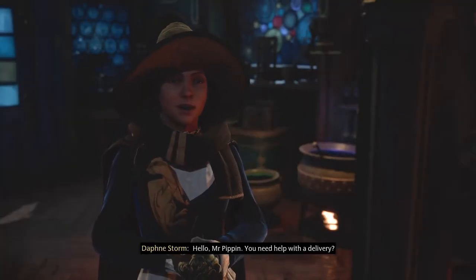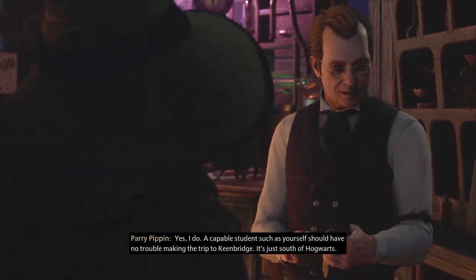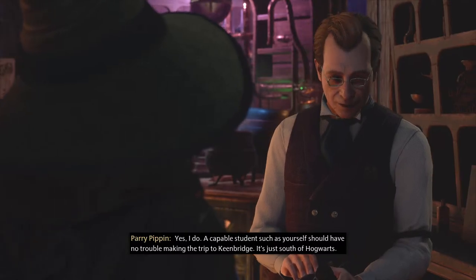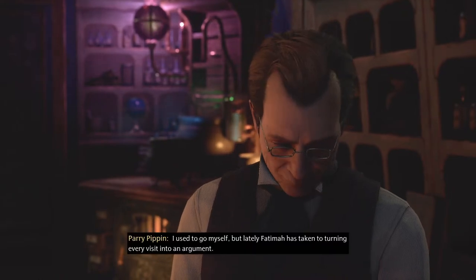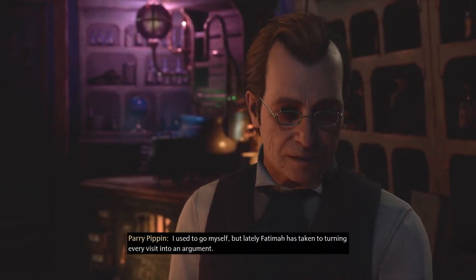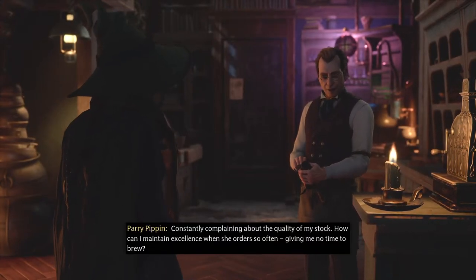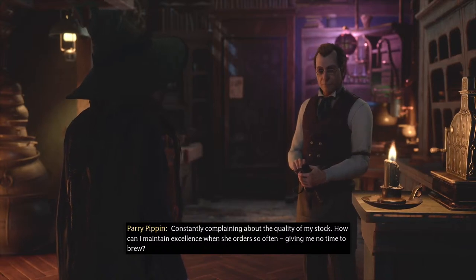Hello, Mr. Pippin. You need help with the delivery? Yes, I do. A capable student such as yourself should have no trouble making the trip to Cambridge. It's just south of Hogwarts. What do you need delivered? Fatima Lawang ordered a few invisibility potions. I used to go myself, but lately Fatima has taken to turning every visit into an argument. Constantly complaining about the quality of my stock. But how can I maintain excellence when she orders so often, giving me no time to brew?